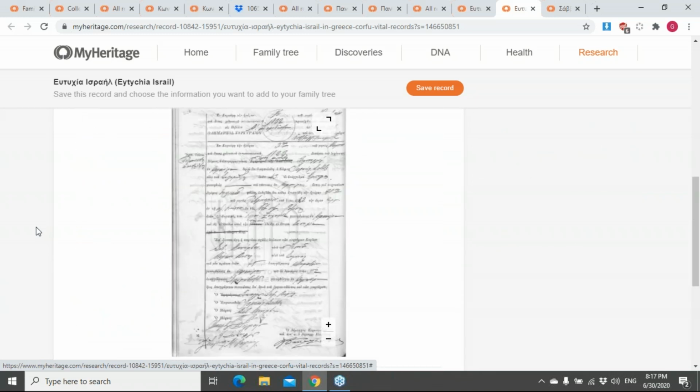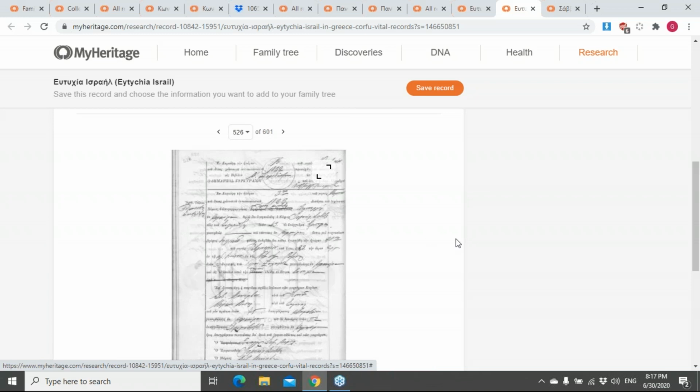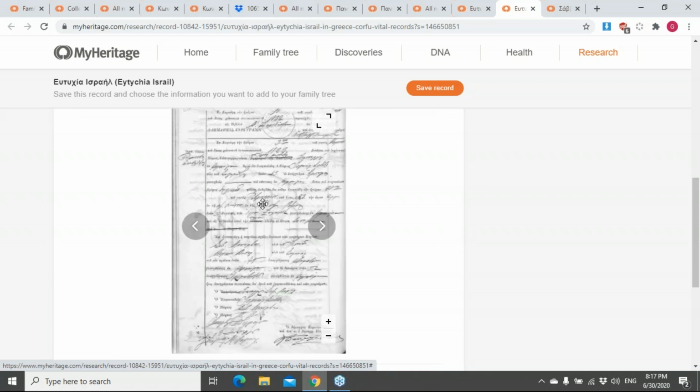Scrolling down here, I can see the original record, and guess what? In this record, there might be even more information. For example, there are some occupations listed, there are some witnesses, here are some signatures of the people involved in the composition of this specific birth certificate.